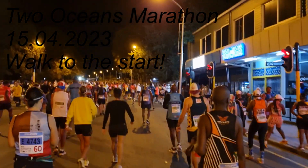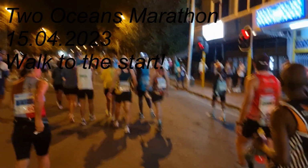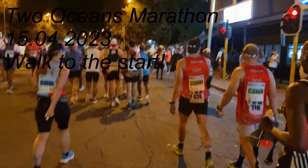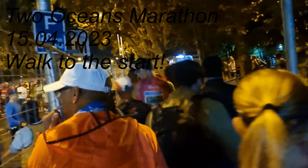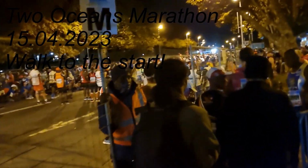Just after 5 o'clock on Saturday morning, walking to the start of the Two Oceans. My start time is at 5:18, and I'm busy looking for start pen E, which is my dedicated start pen, which is for the blue number runners. Speak later.